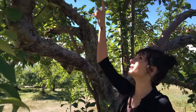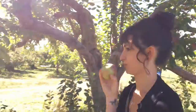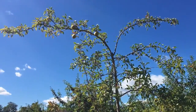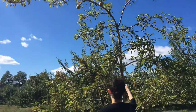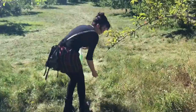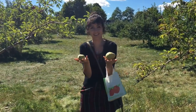Wait, whoa. I like that one. The Pokemon apple. See those pears all the way up there? I'm gonna get them for my baby girl. This is what I call the Jungle Book technique. Yeah! You, babe. I provide for this family. Our cats are gonna eat for weeks.